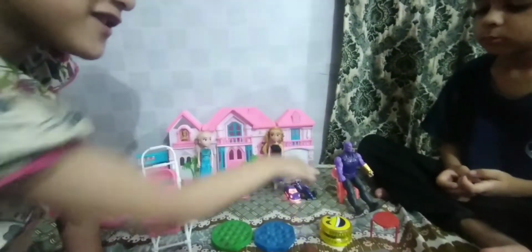So then next, she's sitting in a stroller. And this is my house guard. She's sitting on a chair and table.